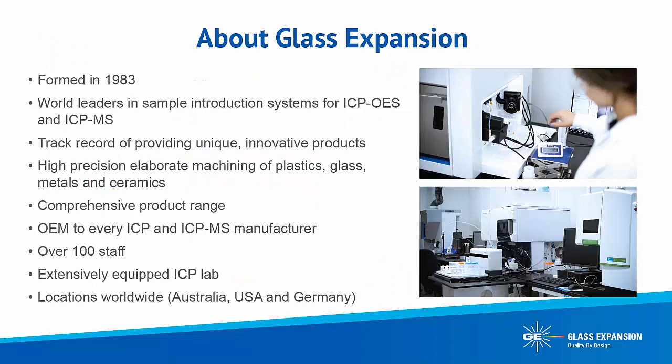So first, a little bit about Glass Expansion. We were formed in 1983 and we manufacture sample introduction components for your ICP OES and ICP MS. Over that time, we've proven a track record for innovative products. One of the things we're renowned for is high precision machining of plastics, glass, metals and ceramics. So we can supply everything from your auto sampler probe all the way back to your RF coil and everything in between.